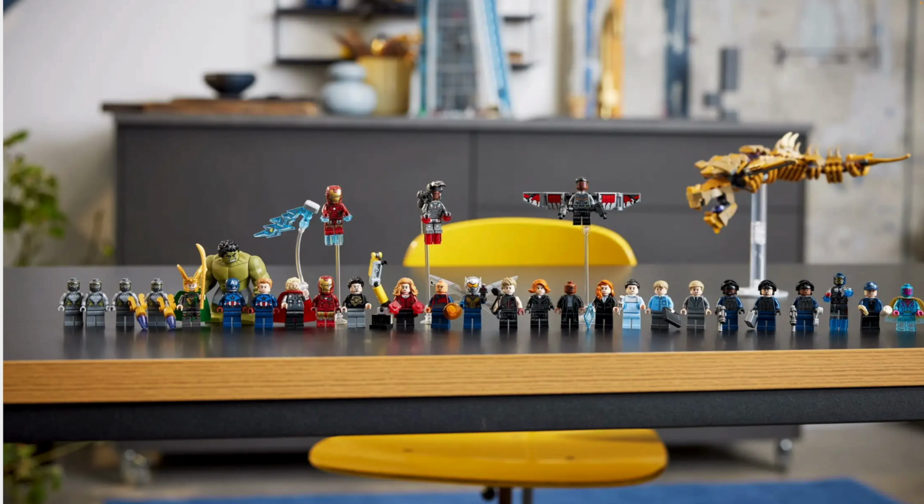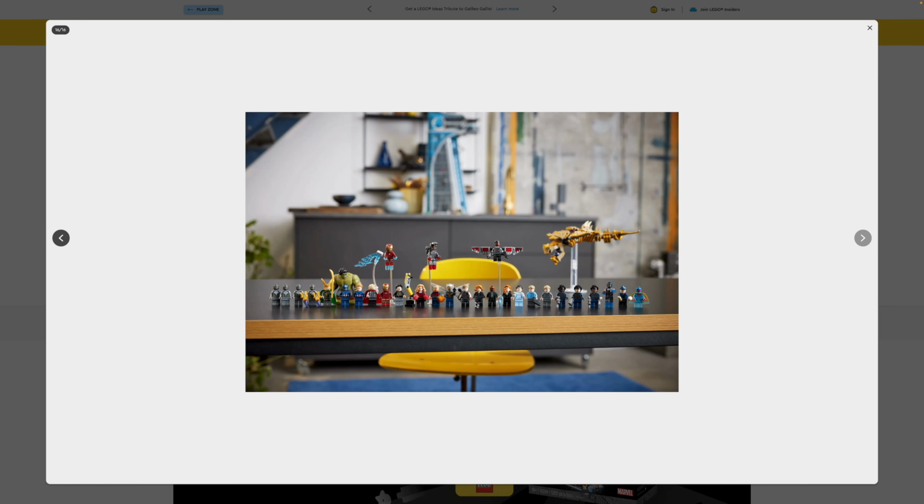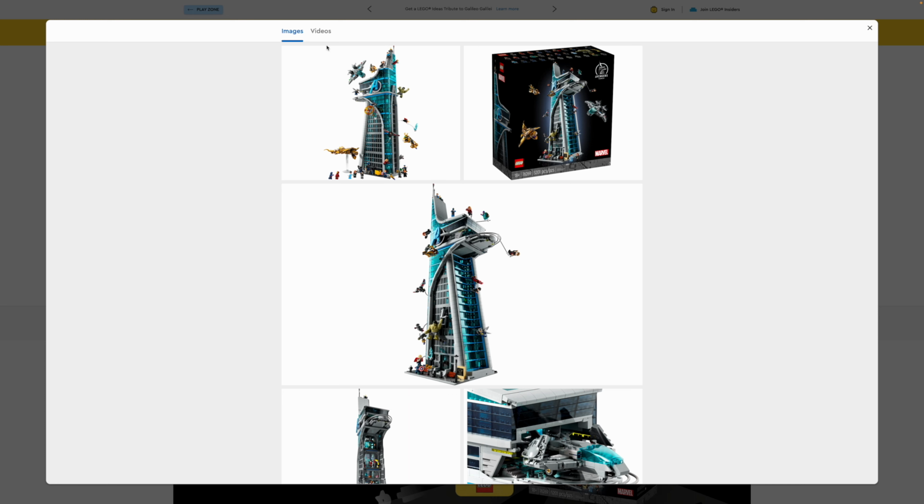I guess that's another thing I could nitpick on, it makes no sense why Wong is here. It feels like he's here for the memes because everyone loves Wong, but main character wise, it would have made way more sense to include Doctor Strange because he didn't go to Avengers Tower, but neither did Wong. But again, I'm just happy to see another minifigure, like 31 minifigures. That is nuts. That is nuts.